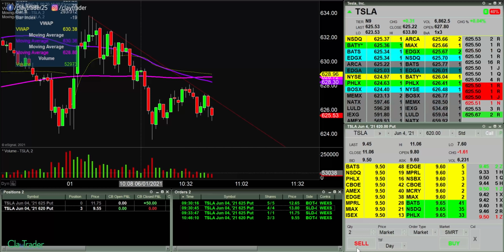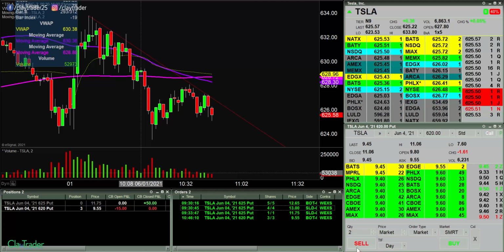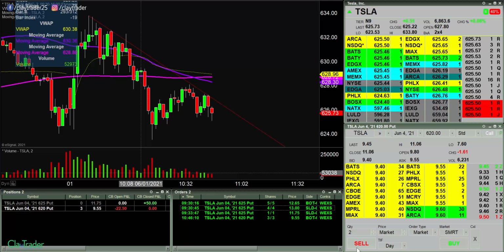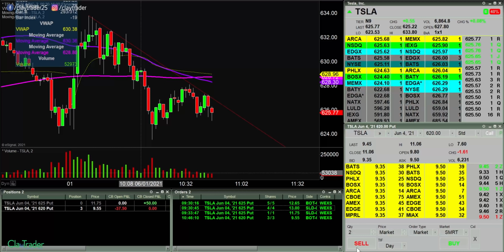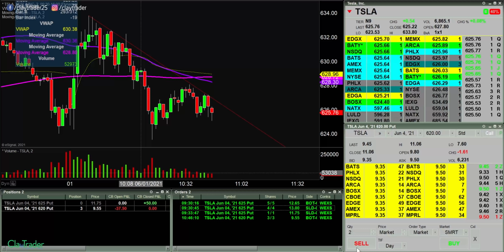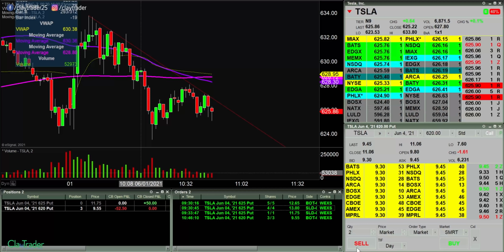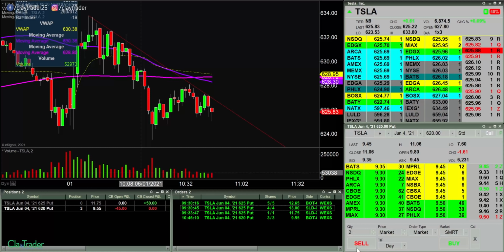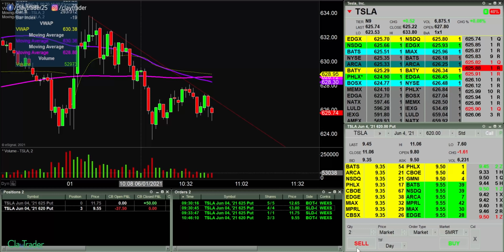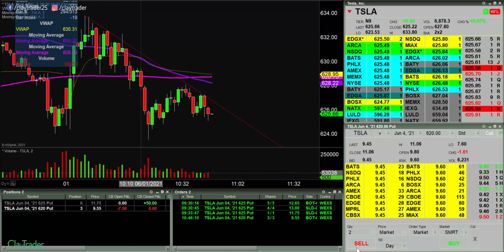But I knew a little bit of patience would be required on this one. Really just a question of, does 625.50 truly want to let go? Because yeah, the price has been down below 625.50 on a couple of different occasions, but hasn't really actually let go of the price and just let it start to fall.